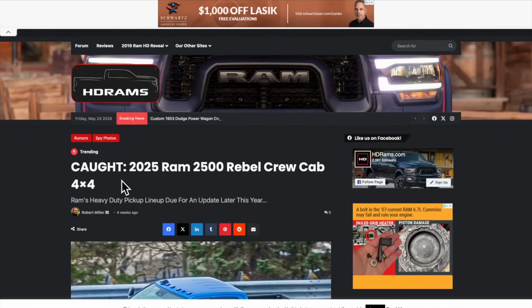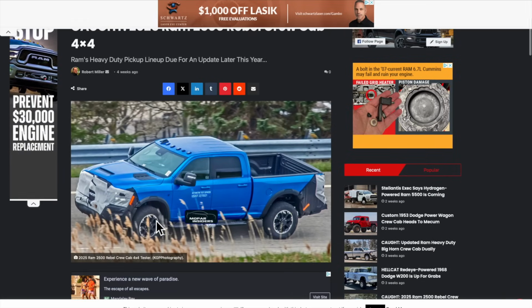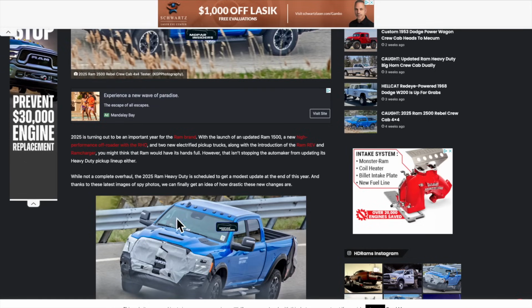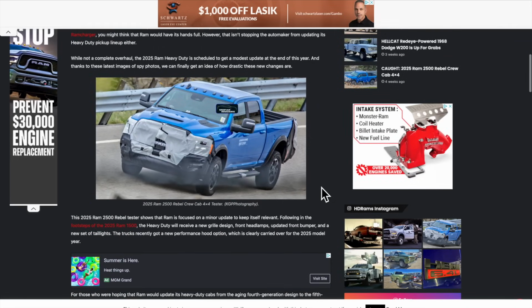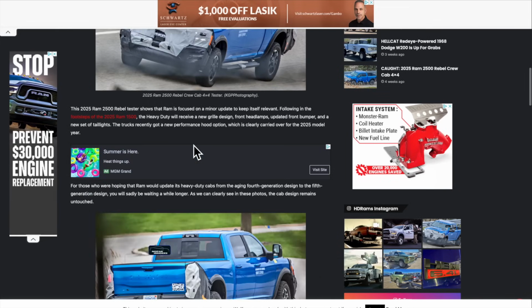HDRams.com actually posted these two articles for the 2500, and they saw a 3500 actually doing some testing. So Robert Miller is one that I believe wrote this. Now, I'm not going to read all this, but you guys can see here it says, while not a complete overhaul, the 2025 Ram Heavy Duty is scheduled to get a modest update at the end of this year. Okay. Now, they're saying that they're just going to be refreshing the front end. They said that this hood is going to be carried over from 2024.